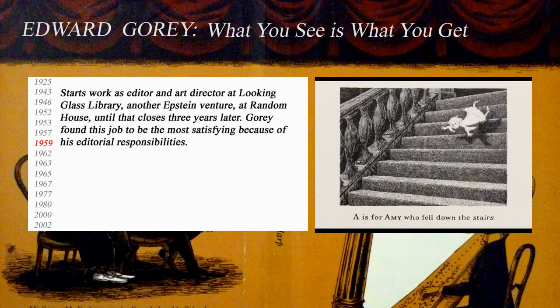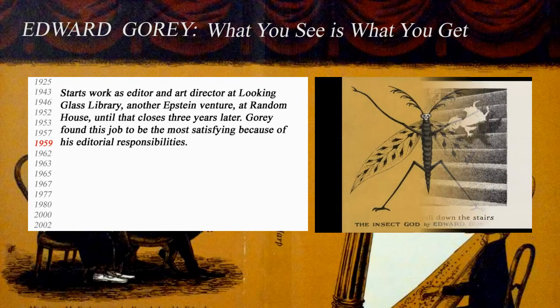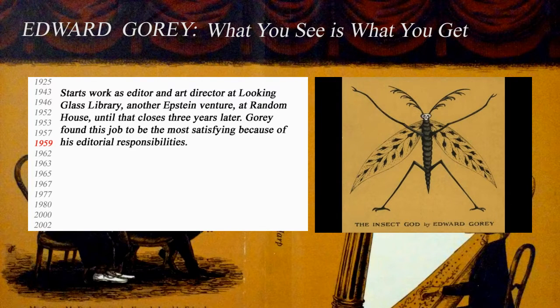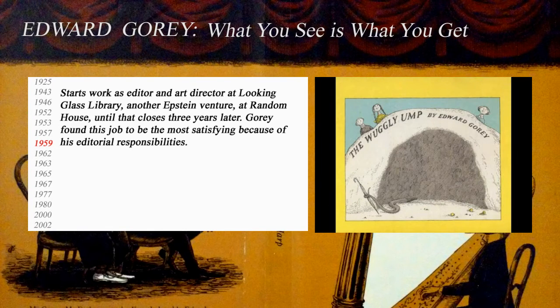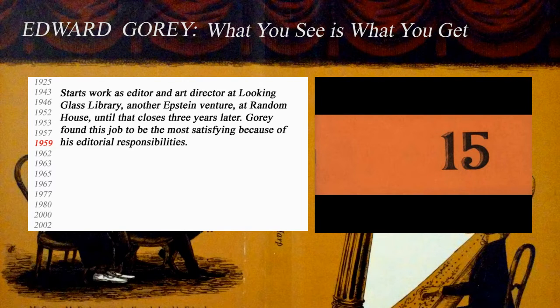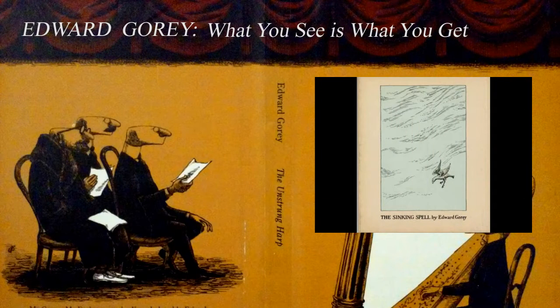In 1959, he starts work as editor and art director at Looking Glass Library, another Epstein venture at Random House, until that closes 3 years later. Gorey finds this job to be the most satisfying because he actually got to choose some of the stories as well as illustrate some of the art cover work.